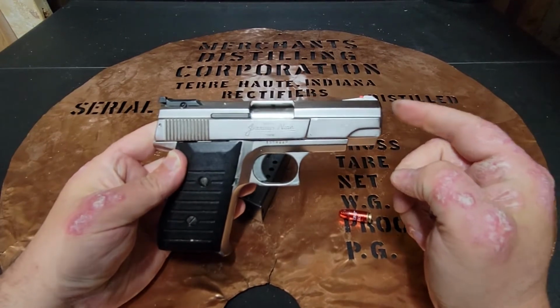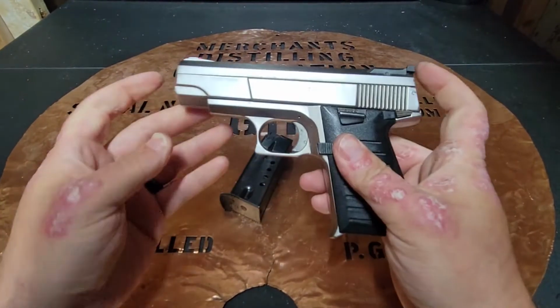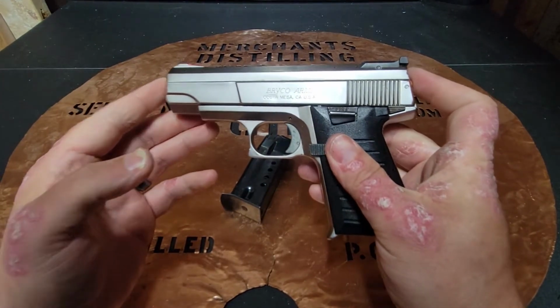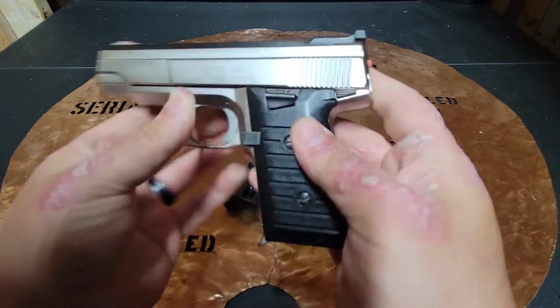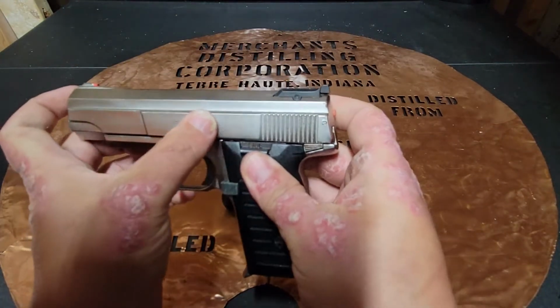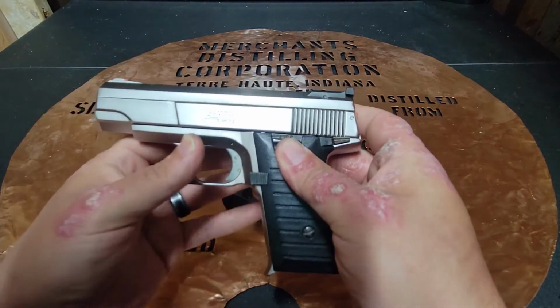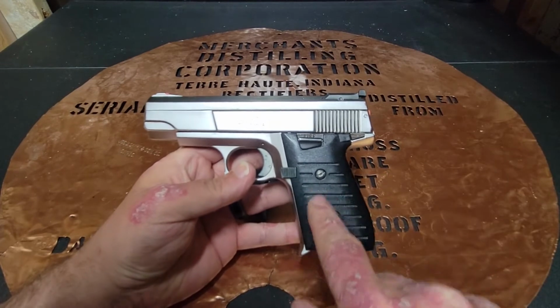This zinc alloy gun measures in at a length of 6.6 inches long, 1.25 inches wide, 4.75 inches tall, barrel length of 3.75 inches, and weighing in at a stout 30 ounces unloaded.